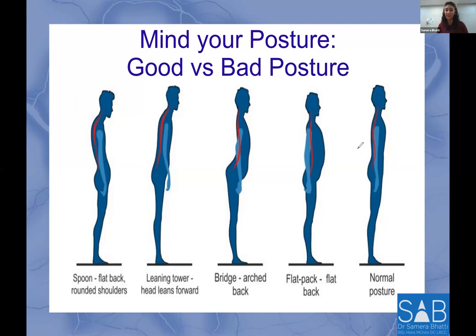When I have done these talks in person, I have been able to take that gadget in and scan people who were interested in knowing how much out of alignment they were. It's very favored amongst people because it's an eye-opener. People who think they have very good posture come to realize that it's not as good as they thought. Again, I'm not going to put any of you on the spot, but you know which posture you relate to.